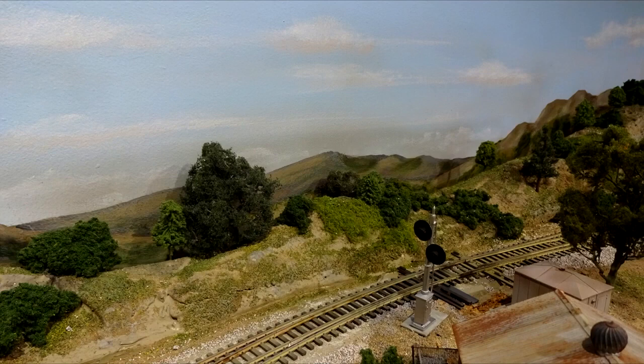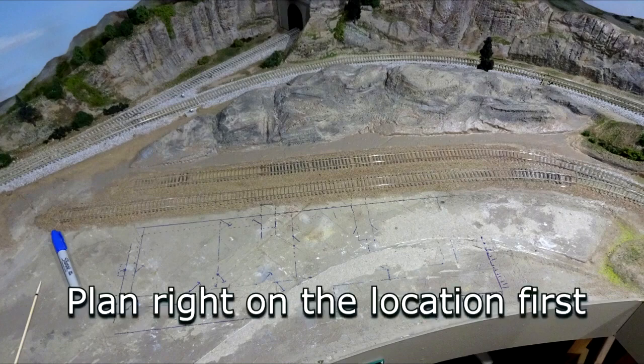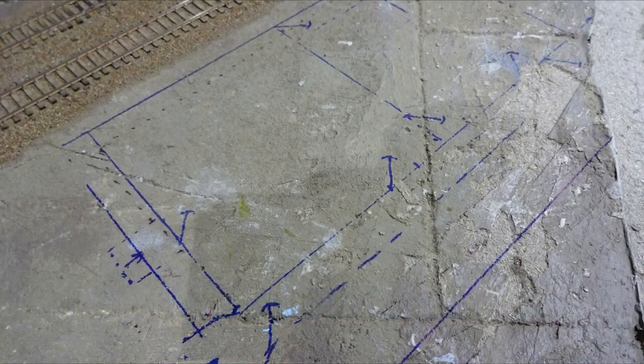The cattle loading area was built on a slab of homosote. The plan came from looking at many old photos, mostly online, and just thinking through how many features it needed. It can load 2 cars at a time and hold another 2 carloads of cows at the ready.